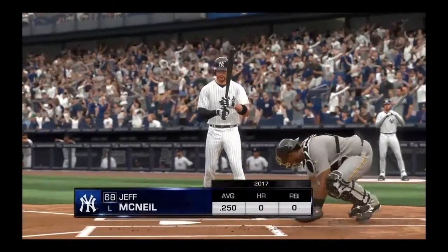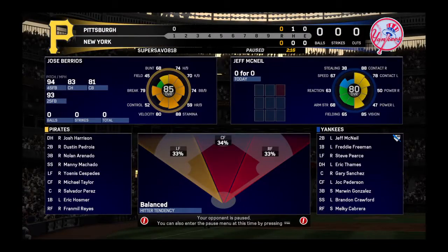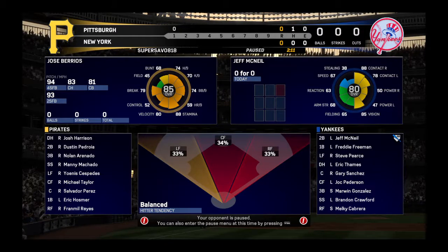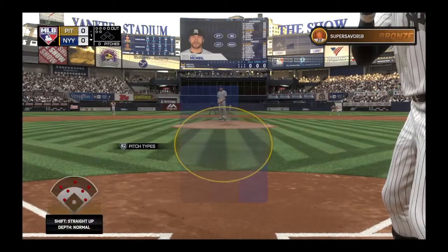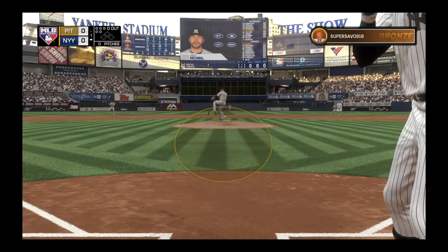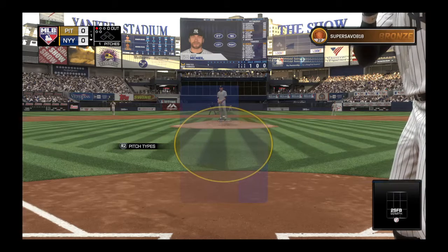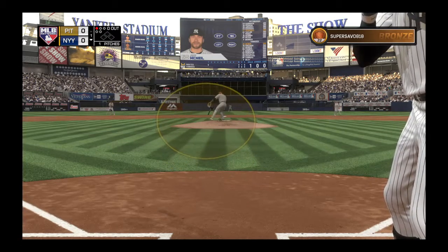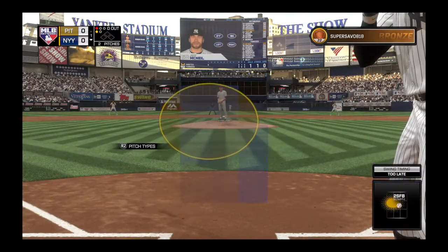So digging in now, Nunez. He'll lead things off here in the bottom. Yankees. Second baseman, number 68. Too low, 1-0. Good zip on that one as he just throws it by him for strike 1.